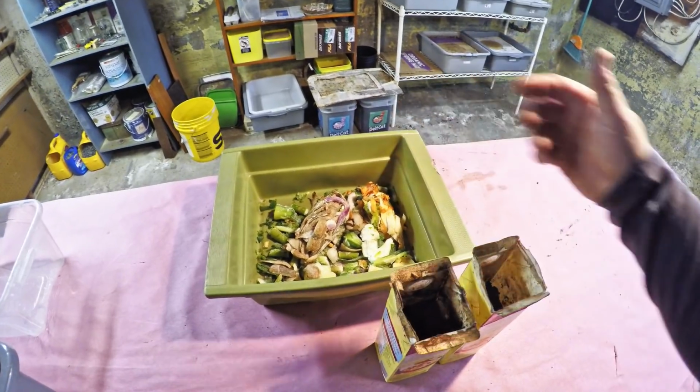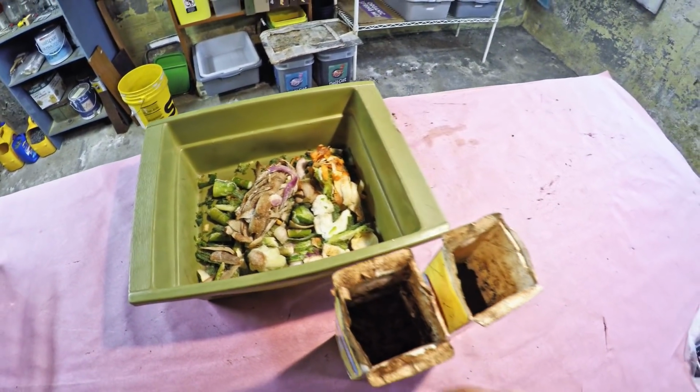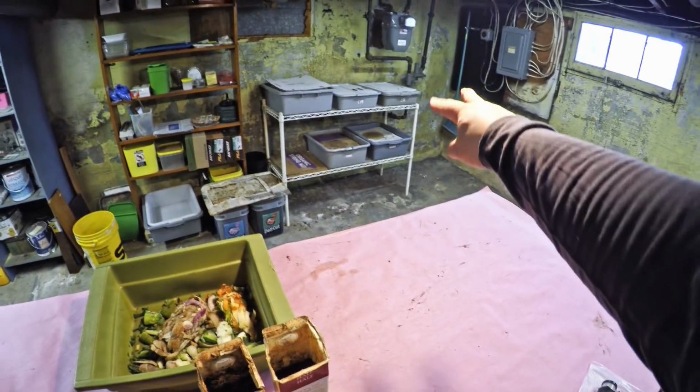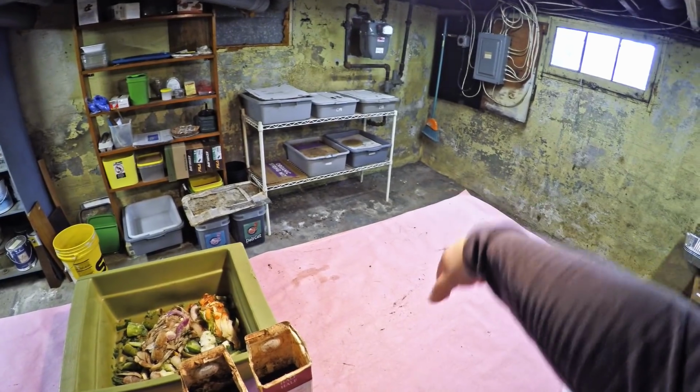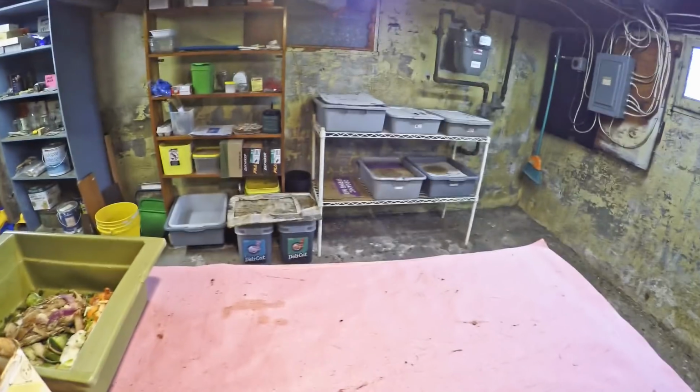This is just some scraps of various types of vegetables, odds and ends. We've got some coffee grinds here. We've got a couple bins that need feeding. Those are those two September 19th bins as well as that October 31st bin. Just figured I'd shoot a little video and keep everyone in the loop on how things are happening. So let's go ahead and get the feeding started.